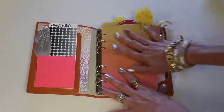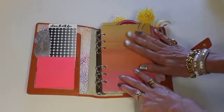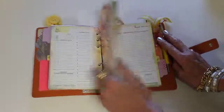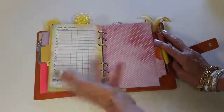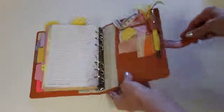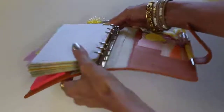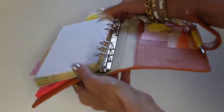What I could tell when I was putting the guts into the binder is that the ring size is not very big. I did not measure it for you guys. I know that's a big thing. But what I could tell was after I got three months' worth and my dividers in here and some page markers, it was getting full enough that I was having a hard time closing it and keeping everything together. Can you see right here? I guess I could have forced some other things in here, but it was getting a little bit tricky at that point.